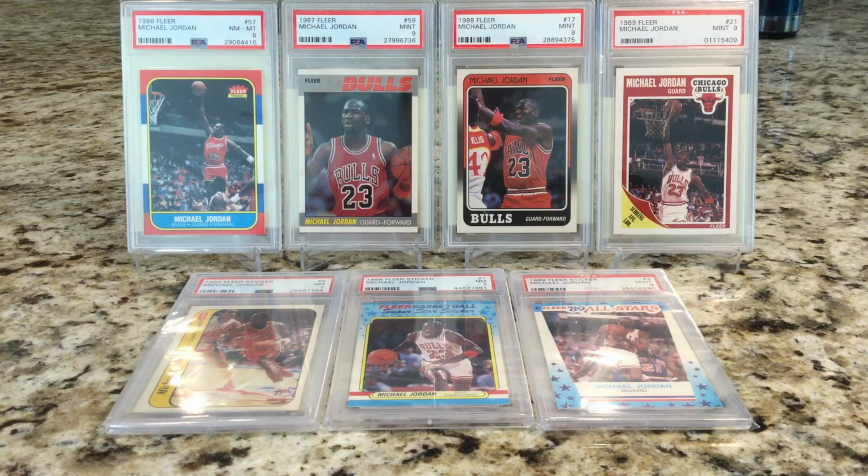You had to love that 92 Dream Team. So let's take a look at some of my 1980s basketball cards. As you can see in the background, I've got a few of my Jordans laid out there. 86, 87, 88, 89 Fleer, and a few of the stickers. I am missing the 87 Fleer sticker. I don't know if I'll get that anytime soon, but let's take a look.